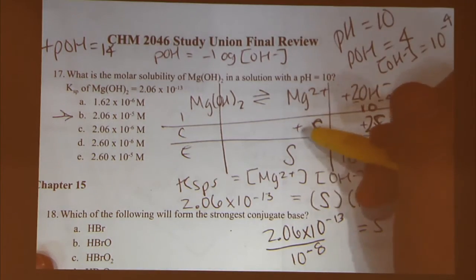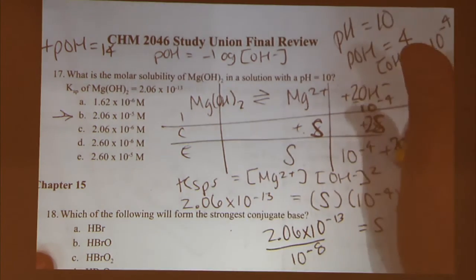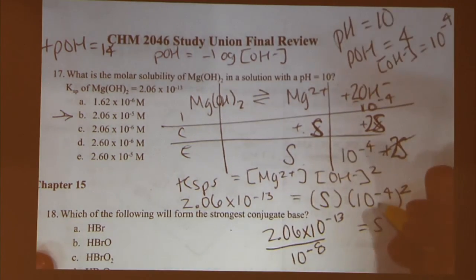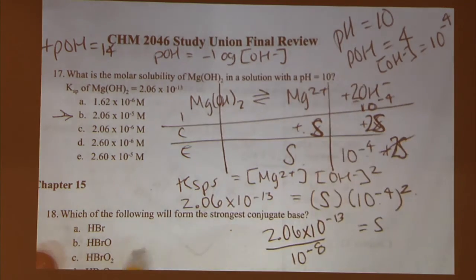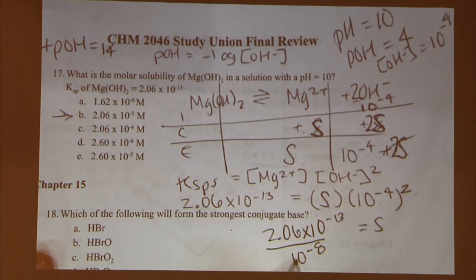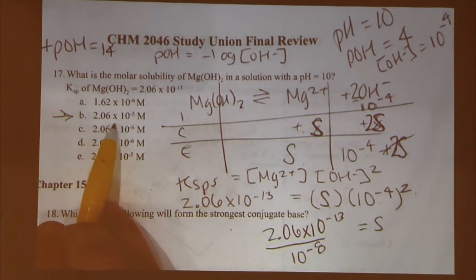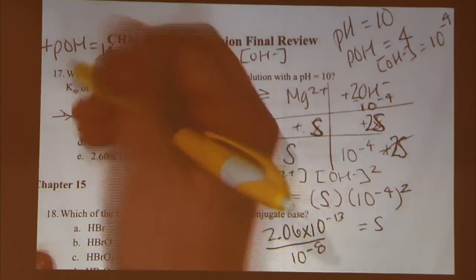So we had our plus S gives us S. We have 10 to the negative 4 plus 2S. We're going to do the approximation where we don't count the change in X. So we just put 10 to the negative 4 squared times our S is our KSP. We solved for S, so we divided by 10 to the negative 4 squared, which is 10 to the negative 8. And this should give us 2.06 times 10 to the negative 5, which is B.